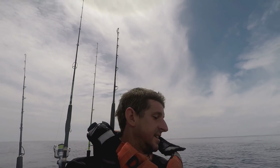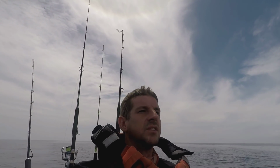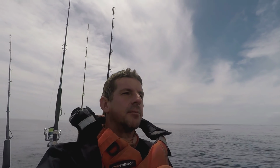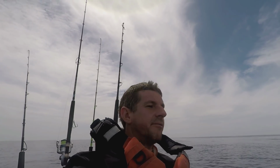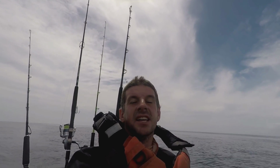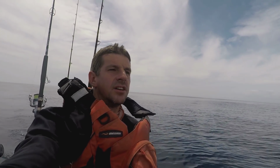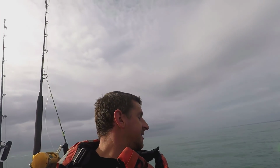All right, it's just after 3 o'clock, pretty much slack tide, and we've got at least two and a half hour pedal back home, or back to where the truck's parked. So we've just left the banks, set a couple of tuna lures, and we'll spend the next 2.5 hours grinding out these pedals.